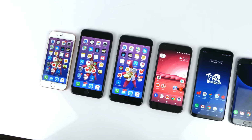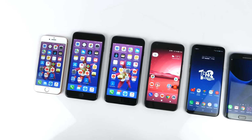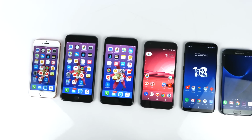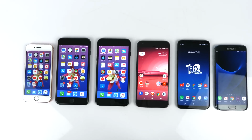Now, disclaimer, not all of these phones have a fresh battery. The iPhone 8 and the iPhone 8 Plus, they do have a fairly new battery because I've received them about 2 to 3 weeks ago, but the iPhone 7 Plus, the S7 Edge, and the Pixel XL, they've all been used on almost a daily basis for about 1 year each. And the S8 Plus, by the way, has been used for about 6 months. So definitely do keep this in mind.